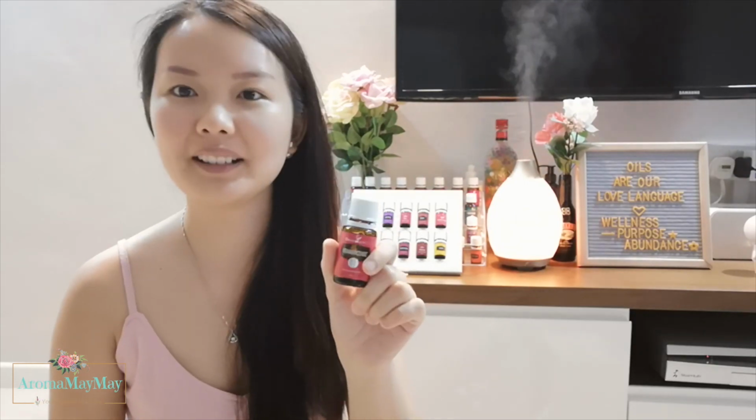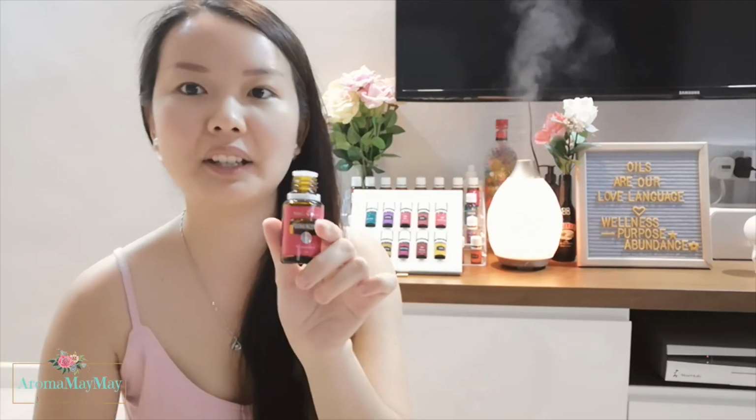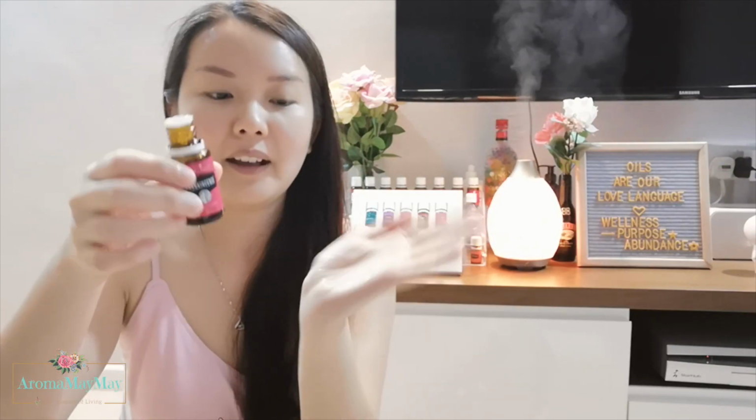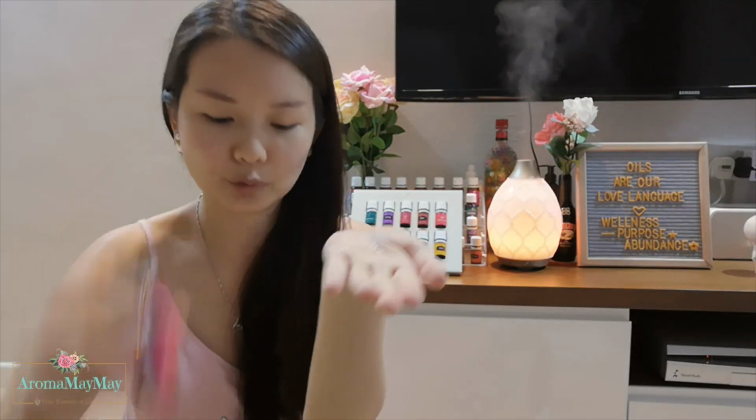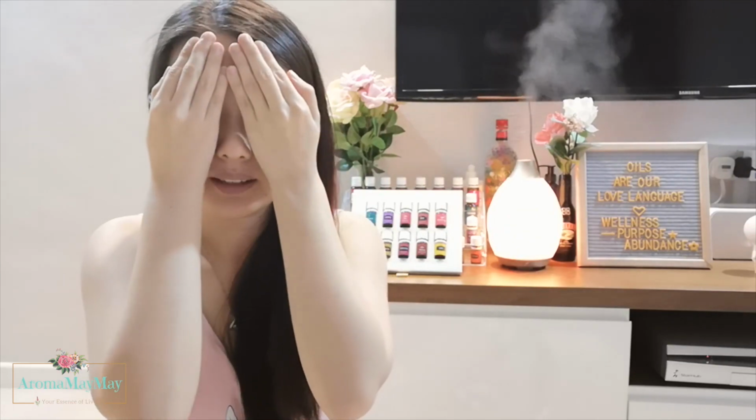Frankincense is also good for supporting healthy vision, because I usually face the computer when I work, and my eyes do feel tired as a result. So what I will do is add a drop of frankincense onto my palm, like so. Oops, two drops. I rub my palms together to activate the oils and the goodness in it, and tap it over open eyes, like so.